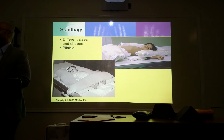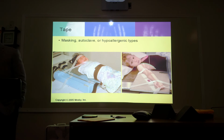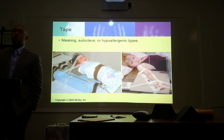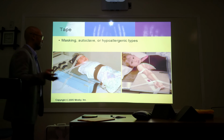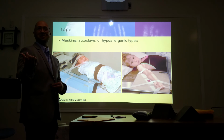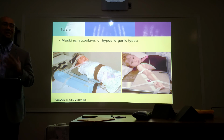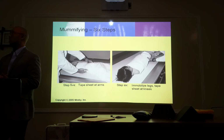Okay? All right, sandbags. Tape. Tape is going to be your best friend as a technologist. If you're looking for tape, just go up to any rad tech. They will have tape. I had students coming in here one time and I said, hey, do you happen to have any tape on you? Yeah, there you go. What size? Okay? Tape is going to be your best friend. It's going to be the most accessible type of immobilization device that you will find. Mummifying, here we are swaddling the child. I call it burritos.